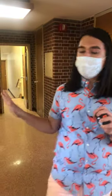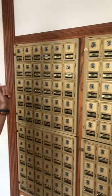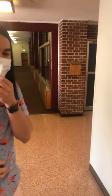So this is the front desk, and we have defunct mailboxes right here. And these are just purely decorative. These are not functional in any way. So when you walk in and you see this, it's just there to give aesthetics to our first floor. Purely aesthetic mailboxes. Exactly. Nice. All right. So now we're going to be heading to the first floor study area and TV lounge.